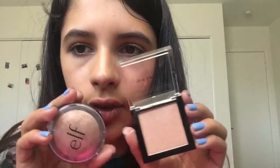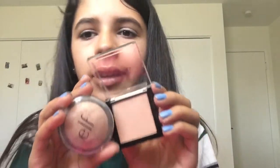Okay, so now we have this. This is the highlighter. Oh my gosh. This is literally the shade of my e.l.f. one. This is my favorite shade for highlighter. Oh my gosh. I'm so happy. I'm gonna swatch it.